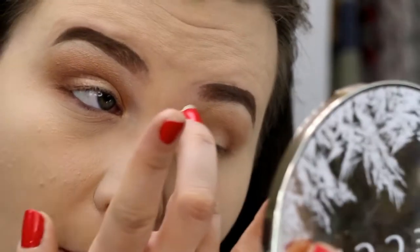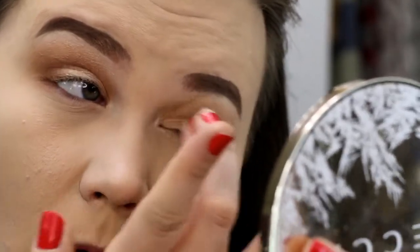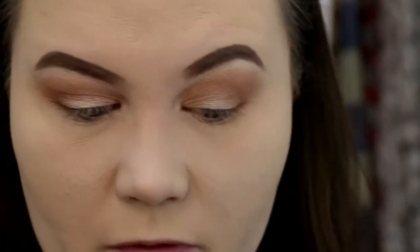You can just pop this all over your lid, and it is so beautiful and saturated in color that it does the work for you. It is such a beautiful color. Look at that. It takes no work. My God, it's so beautiful. Yes, that is so stinking pretty.